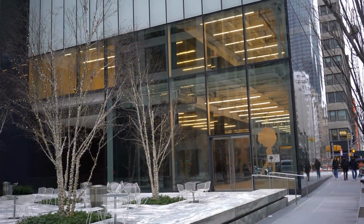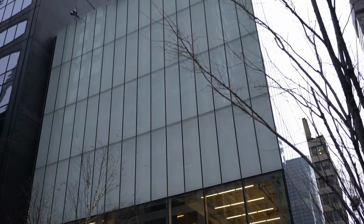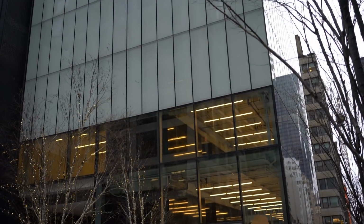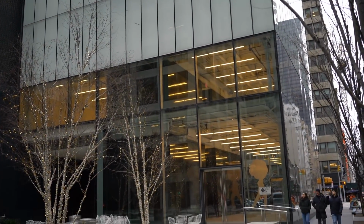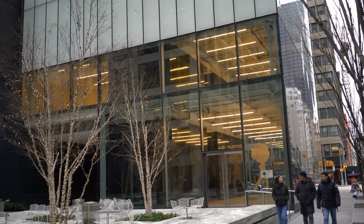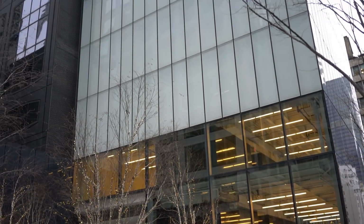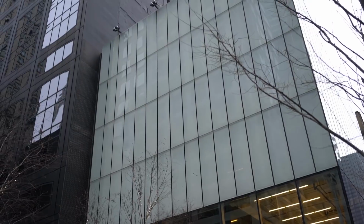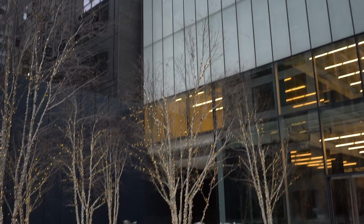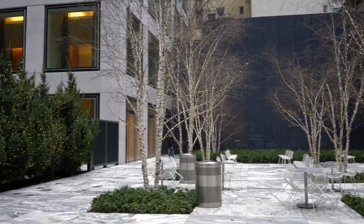Here, the other building that's part of this 432 Park Avenue, a smaller building, ends up allowing the address to be 432 Park Avenue because this part of the building is actually on Park Avenue. The other part of the building is more on 57th Street. And it's a great use of space that they have here. Great job they've done with everything.